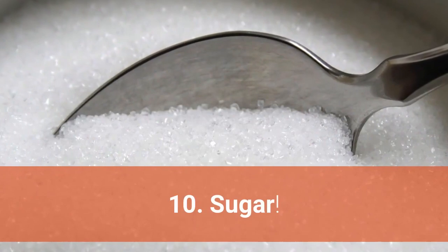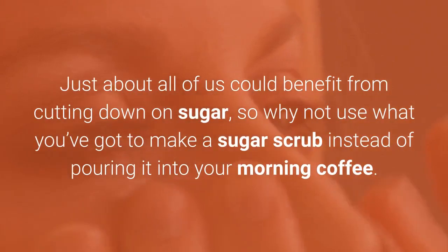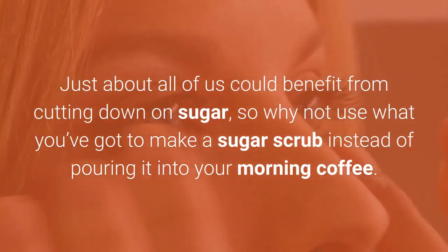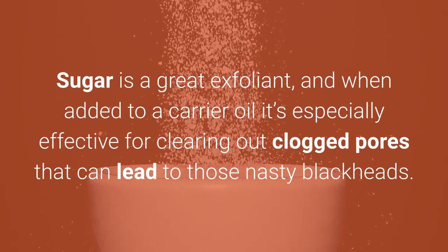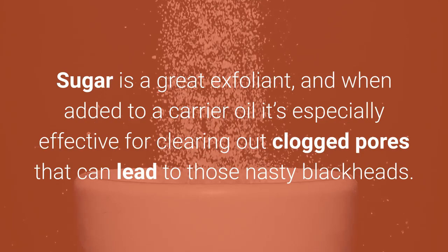10. Sugar. Just about all of us could benefit from cutting down on sugar, so why not use what you've got to make a sugar scrub instead of pouring it into your morning coffee? Sugar is a great exfoliant, and when added to a carrier oil it's especially effective for clearing out clogged pores that can lead to those nasty blackheads.